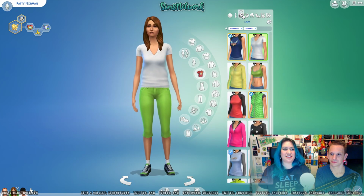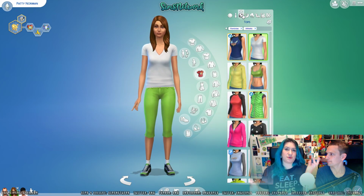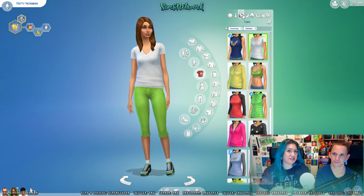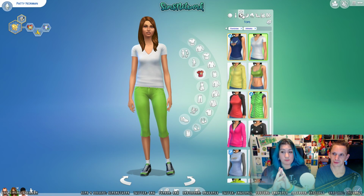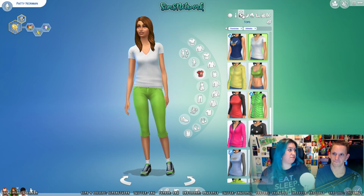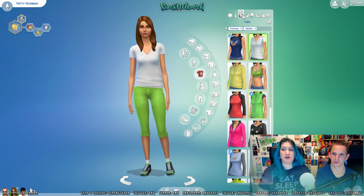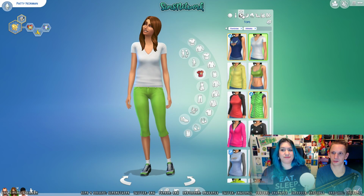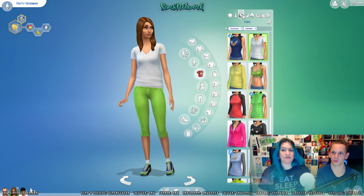I mean, we stick to just base game items for the challenge, so everyone can participate. You don't have to have any packs for this, just the base game. It's open for everyone. You can use any packs you want, though. I just want to mention that, before people are like, well, I don't have all the packs. You're not limited to just base game stuff, but we are.